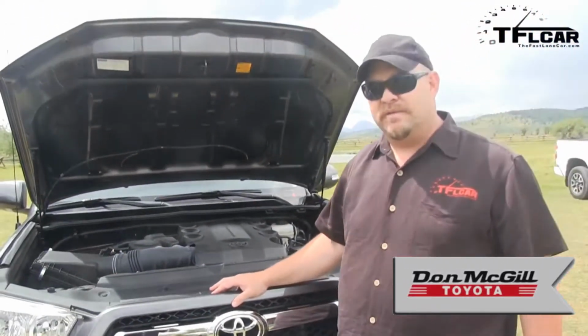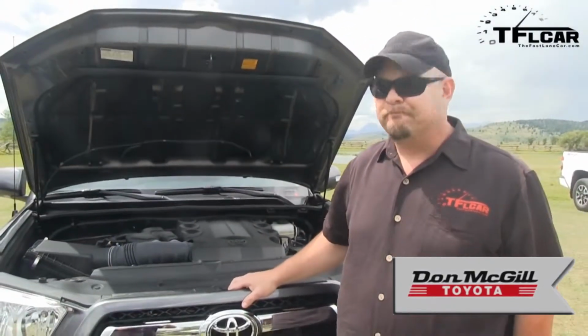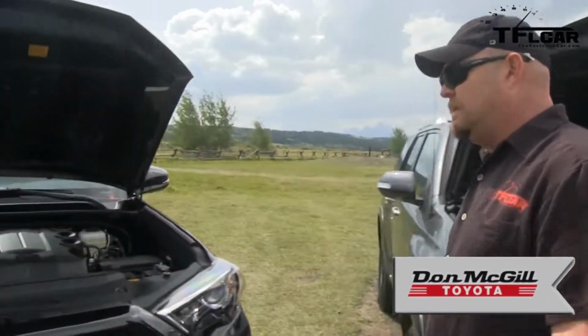Under the hood of the 2013 Toyota 4Runner, 4-liter engine. What's under the hood of the 2014 one, Nathan? Under the hood of the 2014 Toyota 4Runner, 4-liter V6. All right, same engine. What's it put out? This particular one puts out 270 horsepower and 278 pound-feet of torque.